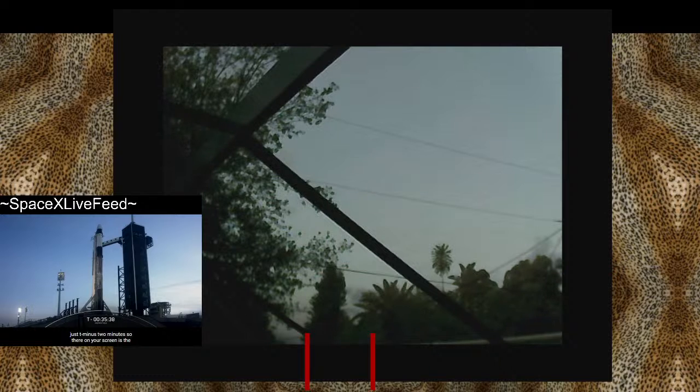So there on your screen is the Falcon 9 rocket at pad 39A, and at the very top is the Crew Dragon capsule where the Inspiration 4 crew awaits liftoff in just about 35 minutes. Again, if you're just joining us, this is the first all-civilian mission to orbit, aka these are non-professional astronauts. They're people like you and me, and they're going to be going up to 575 kilometers and orbiting Earth at that altitude for 3 whole days.